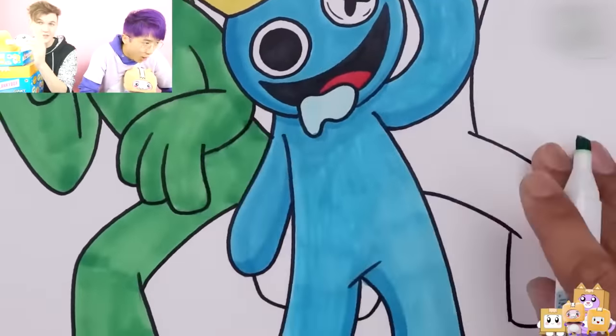Wow. So you guys can use any type of art material to make your art, like crayons. That's a remix. Right, like watercolors, like anything you want.